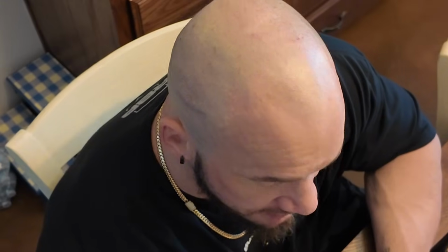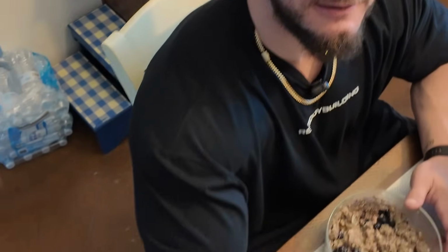This is such a weird angle. Chrome dome. Anyways, gonna get this in me, and this will be meal 1, and then probably take a little macaroni and cheese, and then get ready to train. See y'all then.